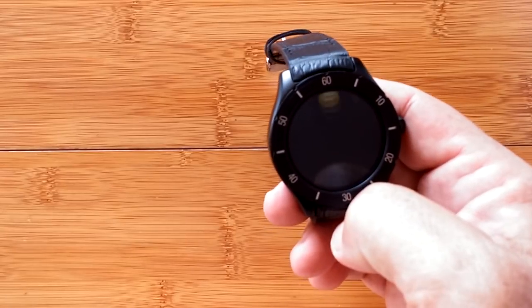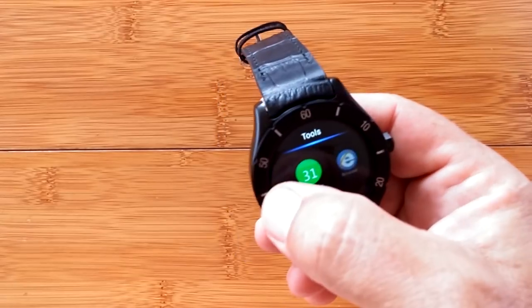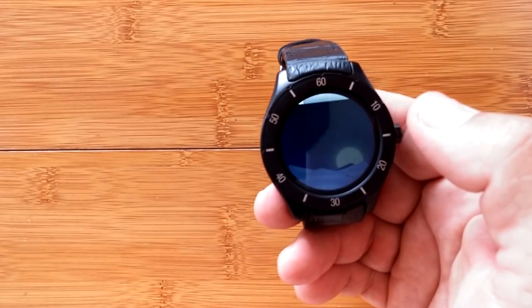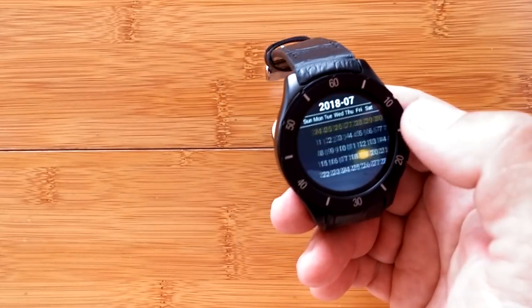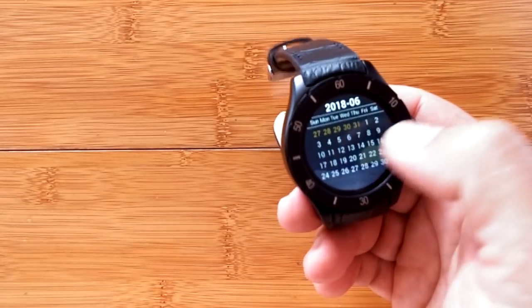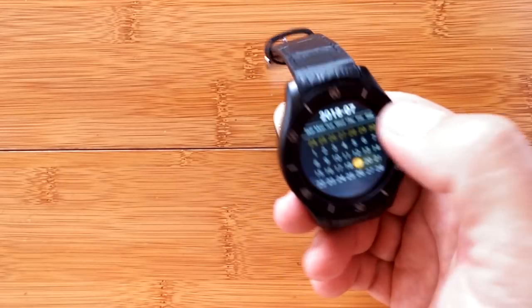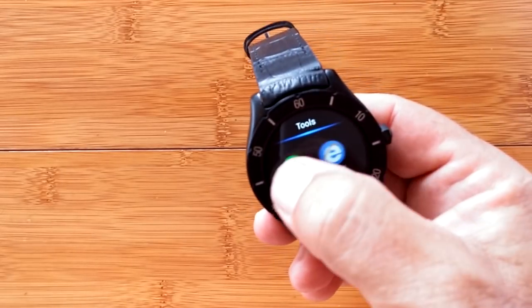Then you've got your calendar, but this is not your Google calendar, mind you. This is a simple monthly calendar. And you can't even pick a date, it doesn't look like. But it shows you today's date on the calendar. But that's it, just to get an idea of the days of the week.